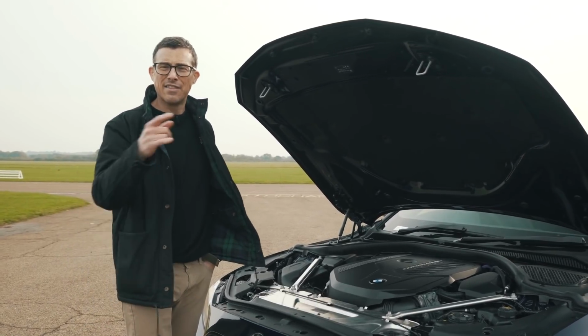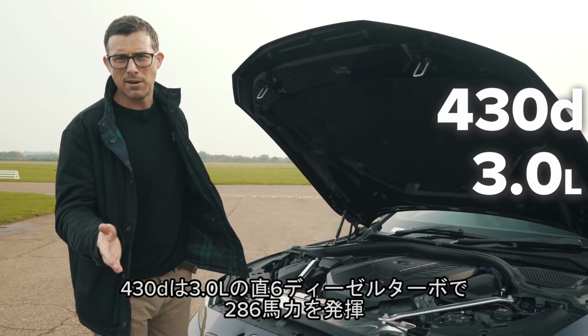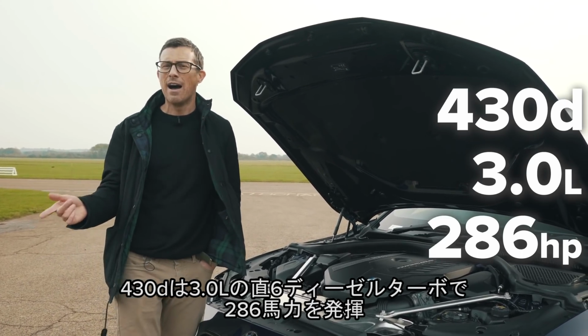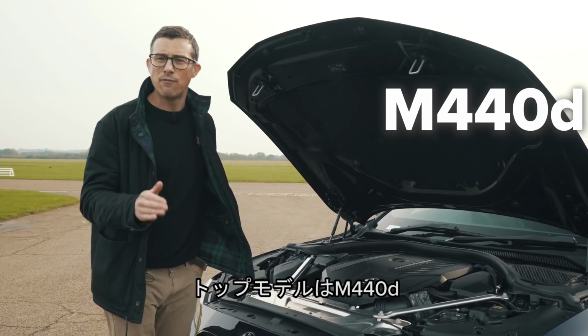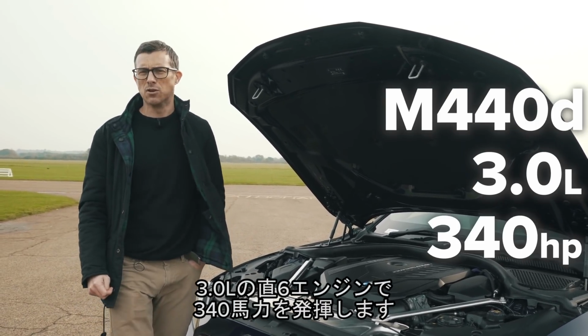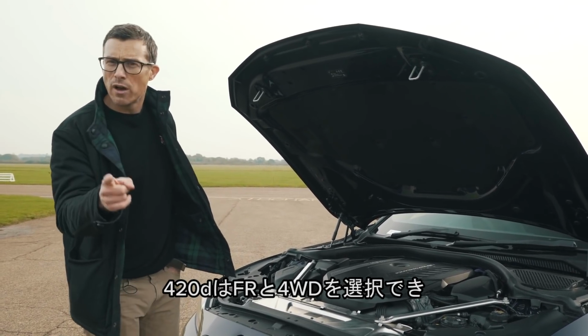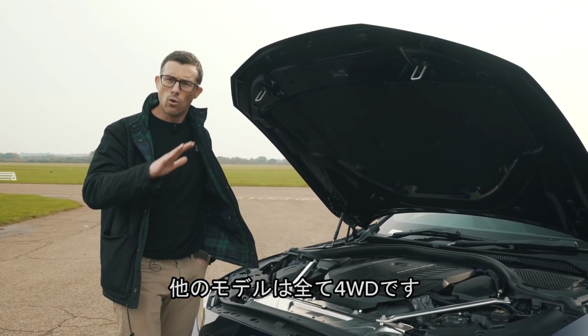Now we come to the diesels, kicking off with the 420d, which has a 2-litre engine with 190 horsepower. Then there's the 430d, which has a 3-litre straight-six turbo diesel with 286 horsepower. And then at the top of the diesel range, it's the M440d, which has a 3-litre straight-six diesel with 340 horsepower. Now, the 420d is available as rear-wheel drive or all-wheel drive, whereas the other diesels are all-wheel drive.